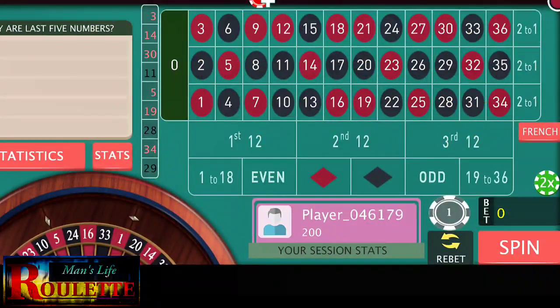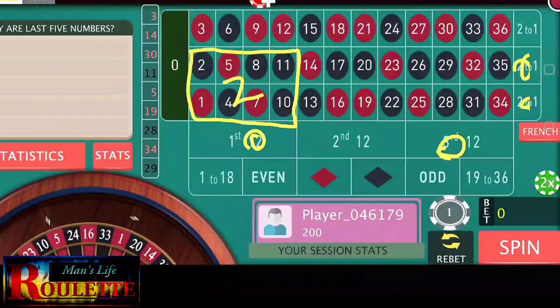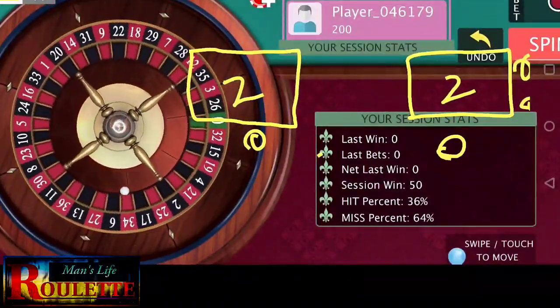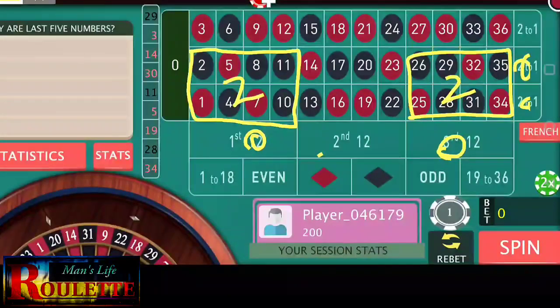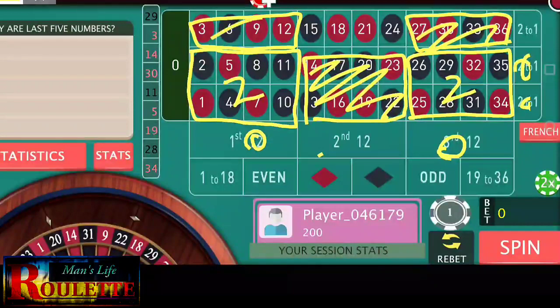So if you bet like this, what will happen? These are the positions I have selected. I am going to win 2 units at these 8 numbers, and also 2 units at these 8 numbers. So on any of these 16 numbers I will make a profit of 2 units, and on all the remaining 16 numbers, like 4 numbers here, 4 numbers here, and 8 numbers here, I am going to lose 1 unit.